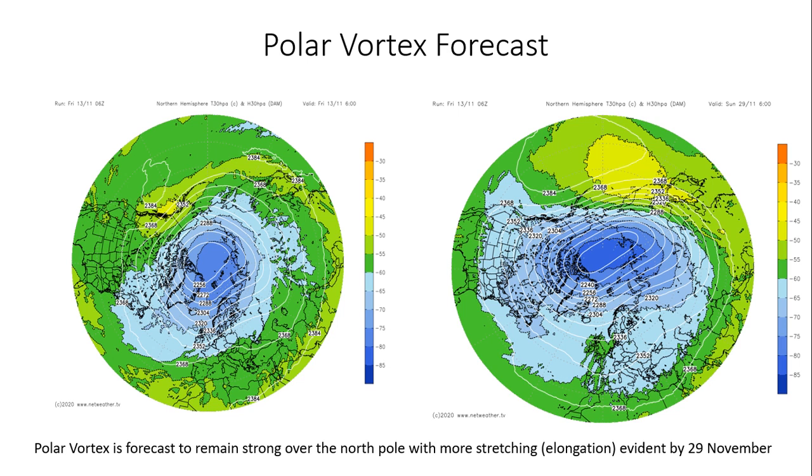That's something we'll have to keep an eye on in the coming week to see if that trend in the models continues. Sometimes these models are not very consistent, let's just put it that way, with the polar vortex and the handling of it. But as of right now, the coldest air is poised to remain over the polar areas, but that elongation towards the end of this model run today is something to really bear in mind and keep an eye on.